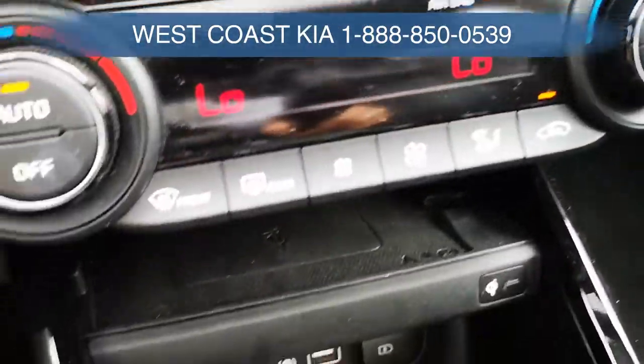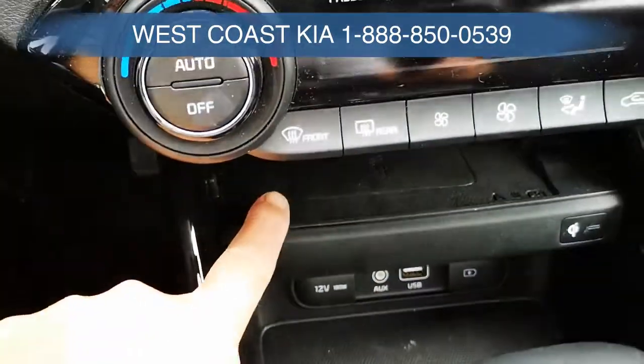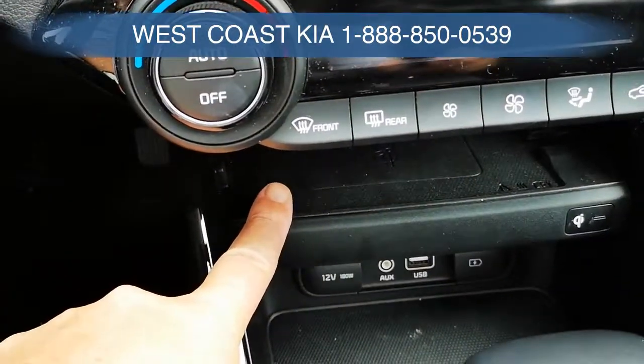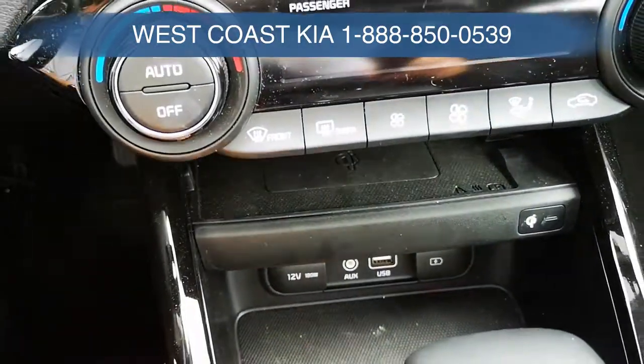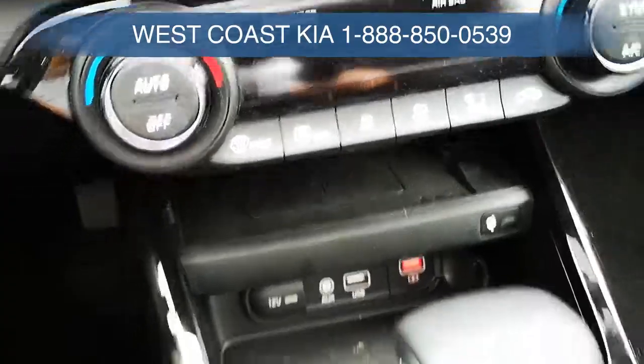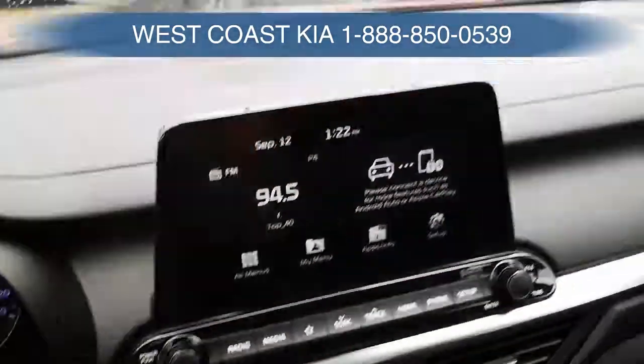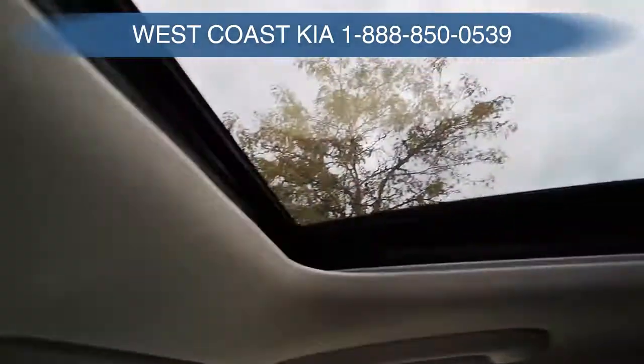So it's separate climate control for both sides. It does have a location to put your phone, turn that off so it doesn't make a lot of noise. Does have a location for charging your phone without plugging in. USB auxiliary. There's another auxiliary there for passengers. Heated seats and heated steering wheel and drive modes. The nice sunroof above you.